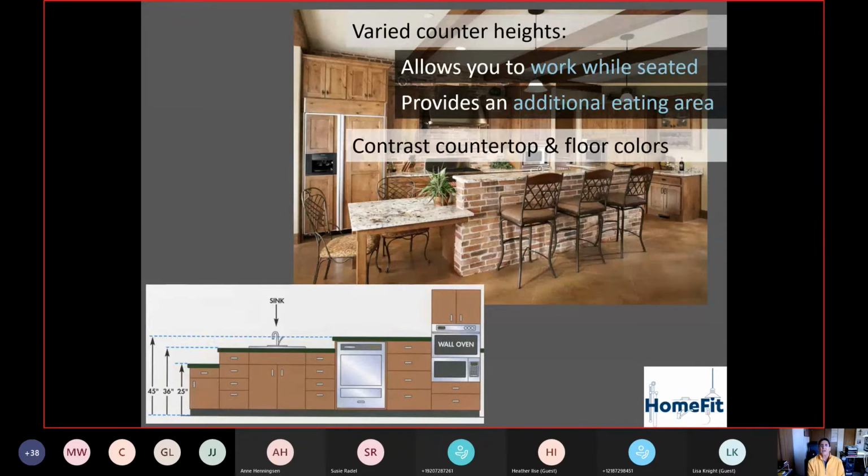Now, another thing you want to consider is you want to make sure that your countertop and your floor colors are not the same. You don't want them white. You don't want to have a white countertop and a white floor, or any color variation of that. You want to make sure that they're unique enough and separate enough in color that if you're trying to transfer something from one countertop to another, and you're in a hurry and not paying attention, you might potentially miss where the edge of the countertop is if the colors are too similar. So you want to make sure that you can contrast that.